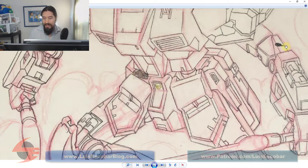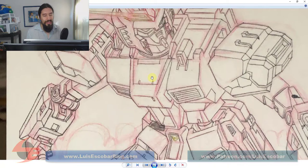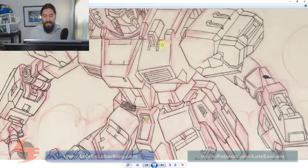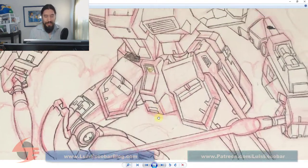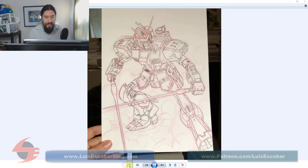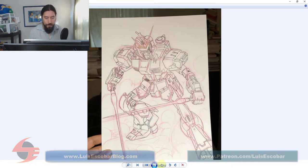Ink smudges. Oh man, it's so annoying when you're inking and then you smudge it. But you have to live with it. That's just the way traditional works, right? And like I said, this is the final ink line of the drawing. A ton of detail. This is way more detailed than the previous drawing that I had. This is one of the reasons why it took so long, because I had to not only figure out what details to put in, but put them in perspective, right?